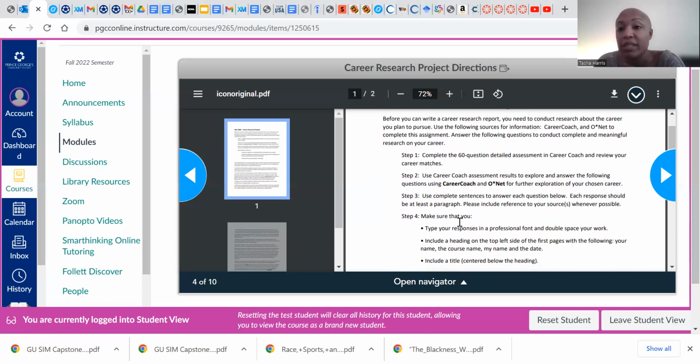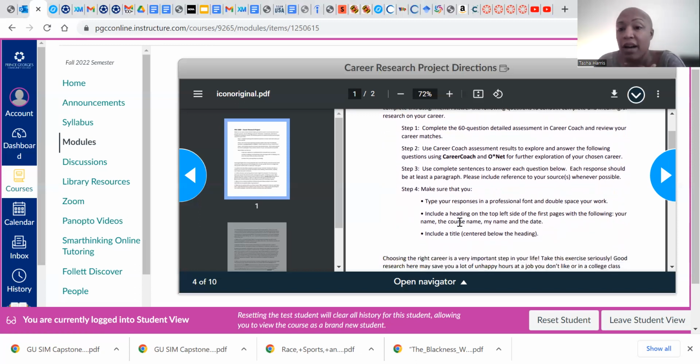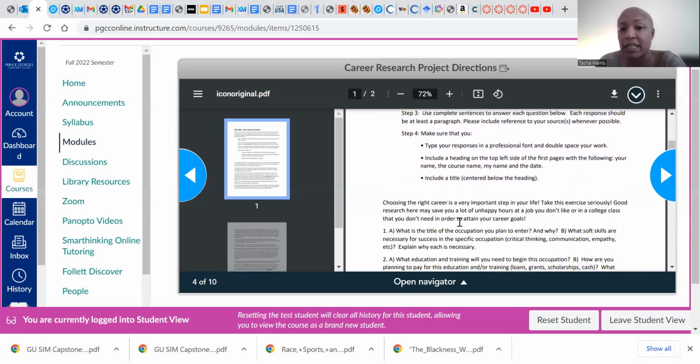Make sure you include references, which means you do in-text citations with parentheses, and you have a reference page at the end of your paper. Make sure that you have it in professional font, which my rule is Times New Roman 12 font. And then there's a header on the first page with your name, the course name, my name, and the date.